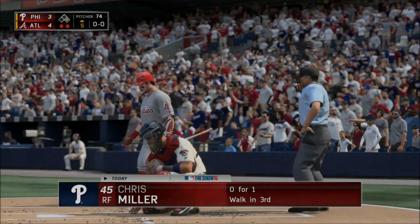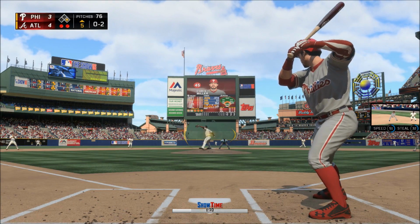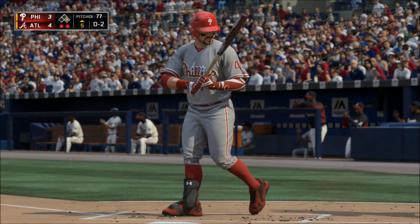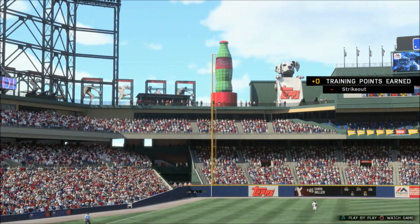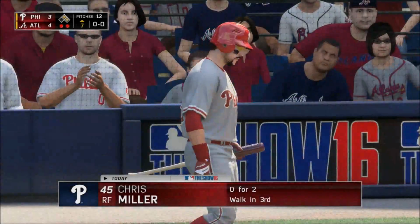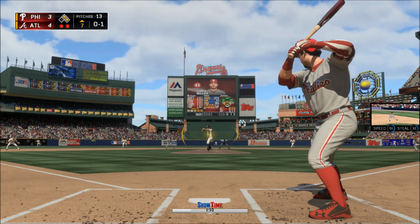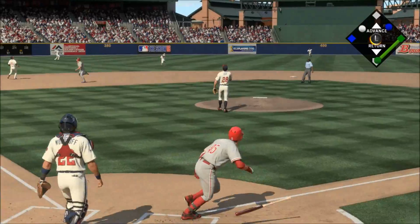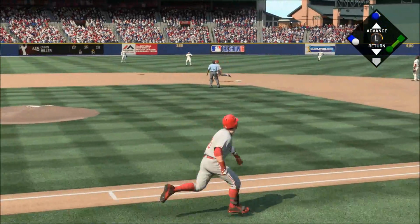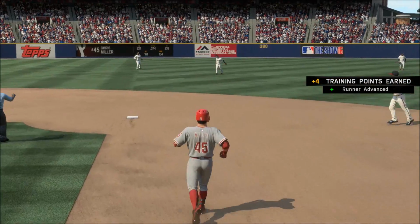Chris Miller will stand in for the third time. Here it comes, 0-2. And he struck him out, his 8th punch out of the ball game, and that one ends the inning. So they... Chris Miller. Here's a blooper out toward left center. Glenn into shallow left. Makes the catch, and that'll retire.